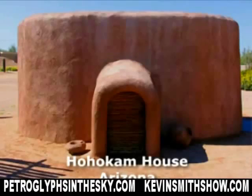Very often, a communal well for fresh water, or a cistern. And they had a ball court. They played ball. I don't know exactly what kind, but they had a ball court for sports. Now, these would be in the villages. But this is certainly not the only type of construction they had.